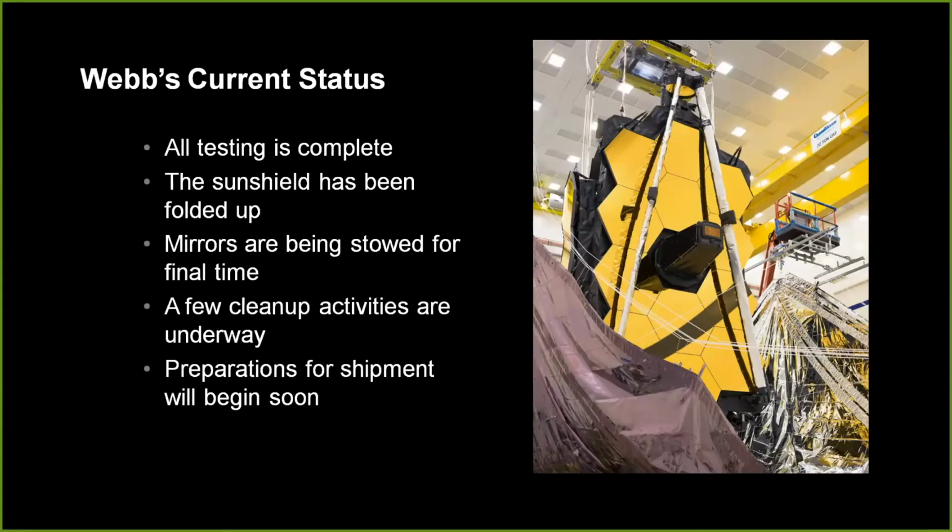So current status, and this will come up to the launch date question. All the testing is complete. The telescope's built, the spacecraft is built, it's been fully tested. The sun shield has actually been folded up for the last time. The mirrors right now, as we speak, are extended in their flight position for the very last time. And over the next week or so, they'll be folded up for the last time. Then there are a few cleanup activities to get done. And then we start boxing it up.